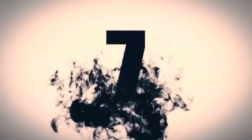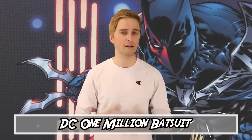Okay, at number 7 we have the DC 1 million batsuit. This one resembles the original batsuit quite a bit, but it's just got so much more going on that should give it a good spot on this list.